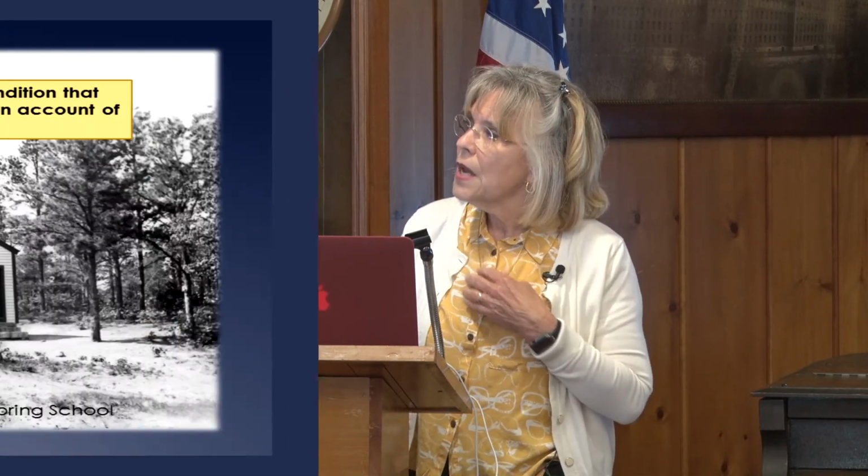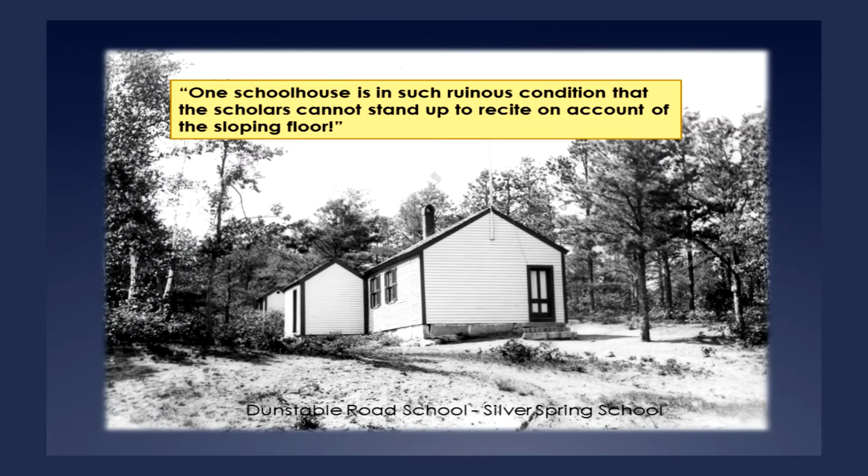I'm not sure. Okay, so this is the Dunstable Road School, also known as the Silver Spring School. One schoolhouse is in such ruinous condition that the scholars cannot stand up to recite on account of the sloping floor. So this is to say, get your schoolhouse up to snuff. Now, do I have another reader here? Anybody?